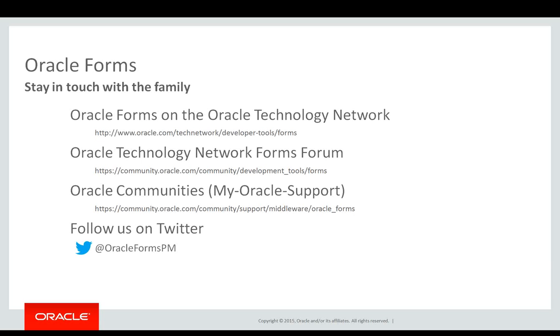For anybody that is on those forums, just bear in mind that for everyone that's not an Oracle employee, it is voluntary time, so bear with everybody as they try to share information and help out as best they can. The third one down is similar to the second one.